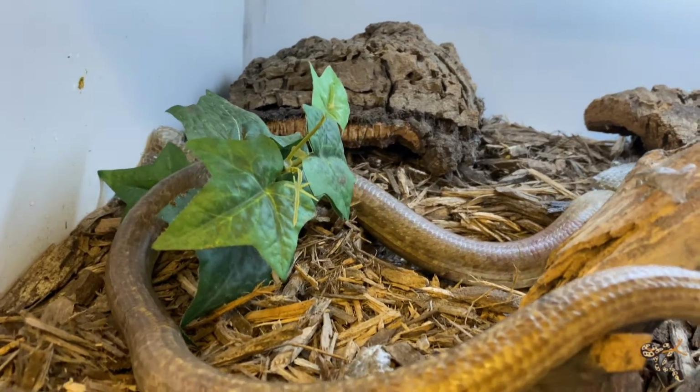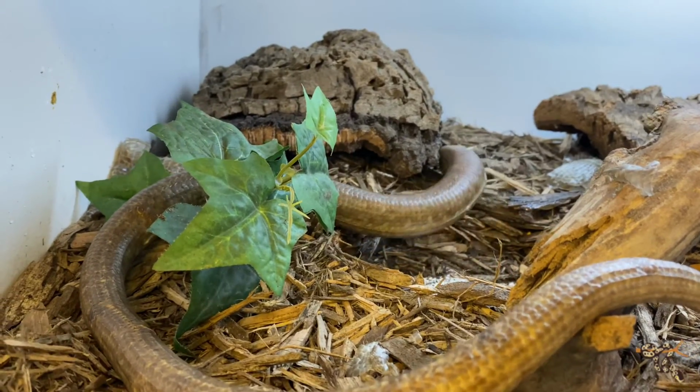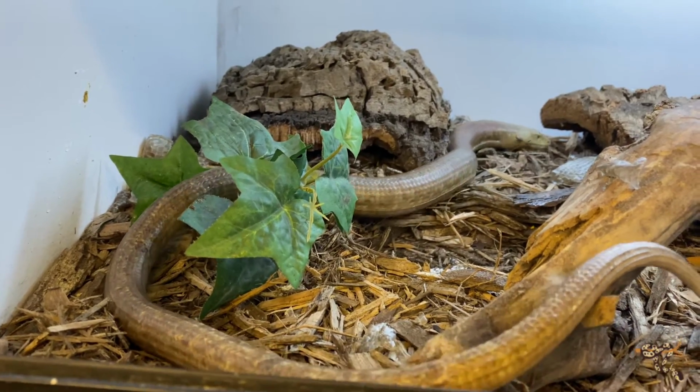Unfortunately, most of these guys are wild caught because not too many people are able to produce them. In fact, there's only a handful of people around the world that have ever been able to produce them.